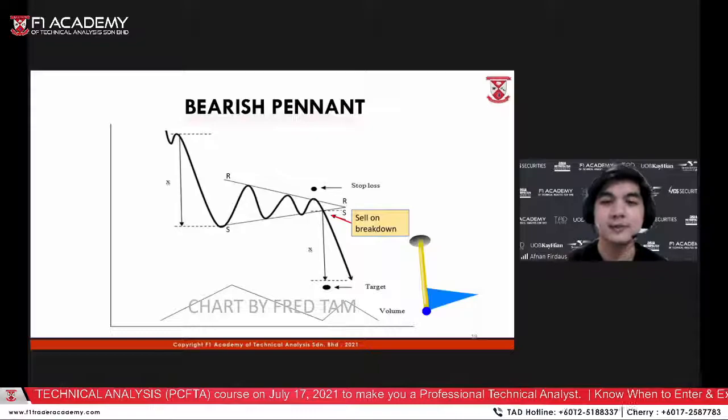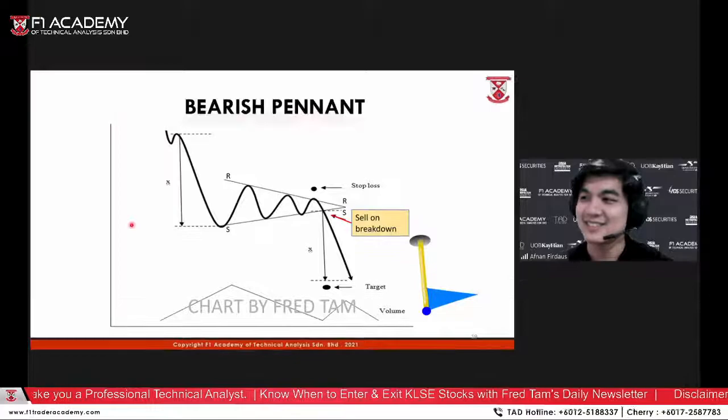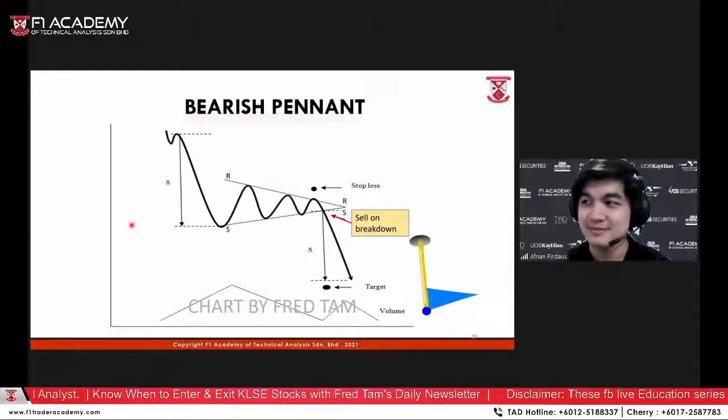So the differences, you look at this pennant. Before you go to that, talking about the symmetrical already. Okay. So now the pattern, I think the same thing like earlier. So we know that there's a continuation trend. Just as you mentioned, the probability is that sometimes they can reverse in the opposite direction also, isn't it? Yes, that can happen. But then again, usually if you see a bearish pennant in a downtrend, it is likely to continue going down.